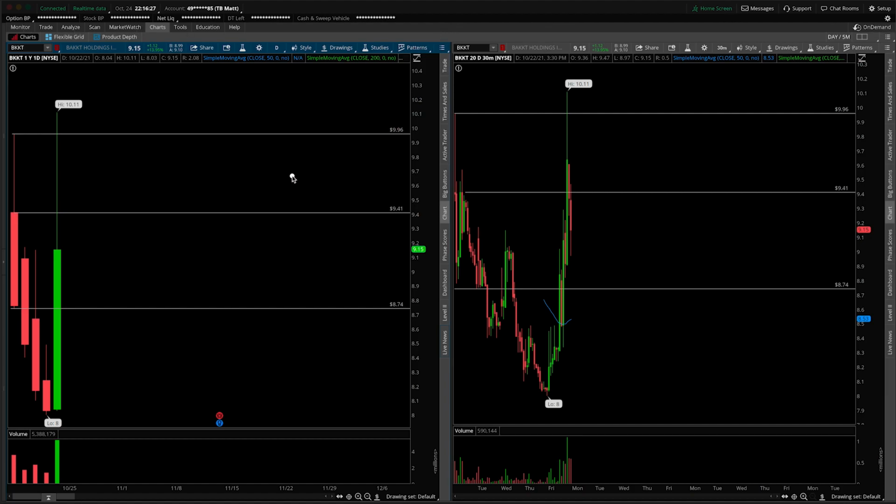On the left-hand side, we do have the daily time frame, and on the right-hand side, the 30-minute intraday time frame. First things first, yes, this will be an update. The last time we talked, we were talking about the new IPO or merger date here, which looks like it was, if I hover the cursor there, 10/18, so on Monday, of course.